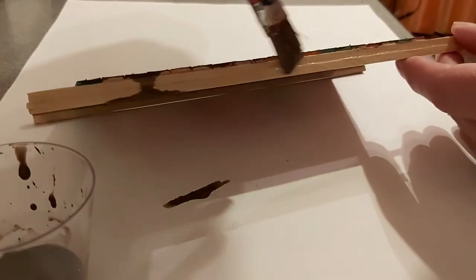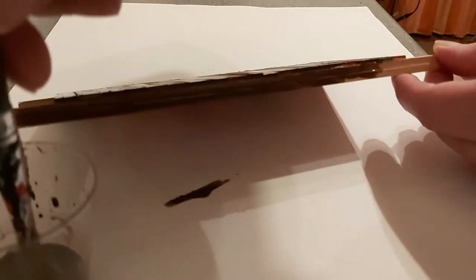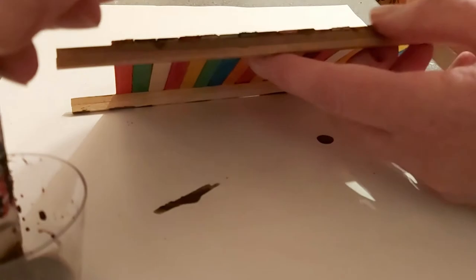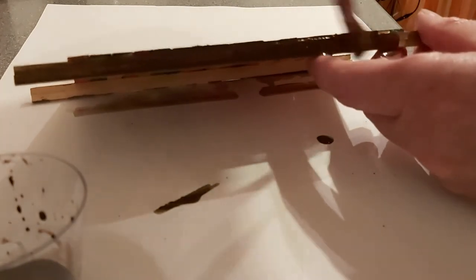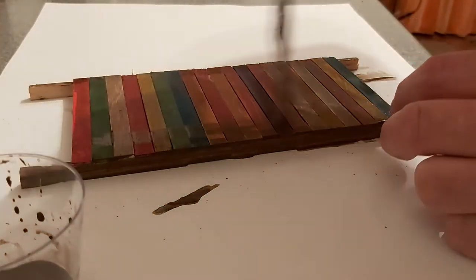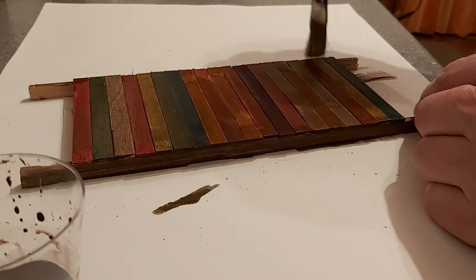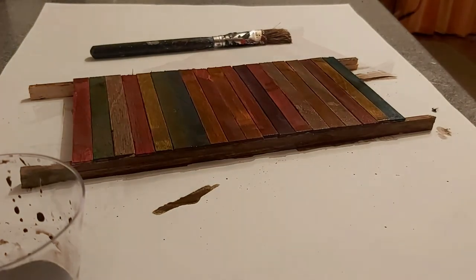I need to do this side as well. I'm quite convinced that this one will just be fine because it was just plain old pine wood before that, and of course the other side was a dark colour anyway. We'll give it a coat. It doesn't need to be perfect. I'm going to wait for that to soak in, and then we'll get the insides done, otherwise I'll be wearing this all night. That's it for now, and we'll come back and do another coat and see what we've got.